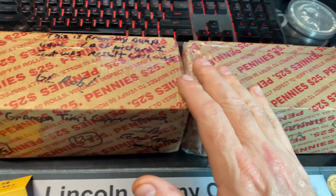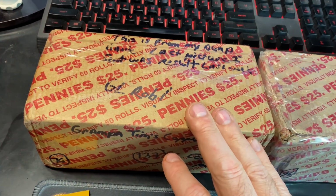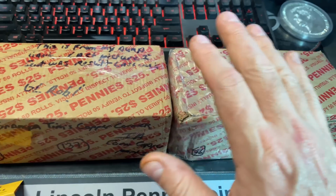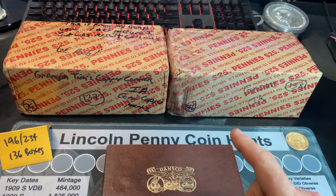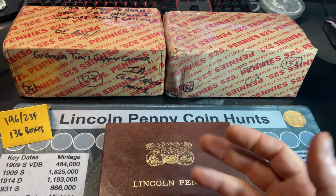These boxes are taped shut because in transit, we didn't want them to open and get damaged. So I do need to do a little bit of housekeeping here to get this tape cut open so we can check for any fancy enders. These boxes have the holes in the bottom, and I did notice we had circulated boxes, and that's always a good thing.